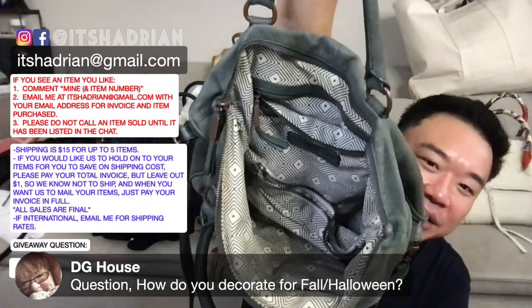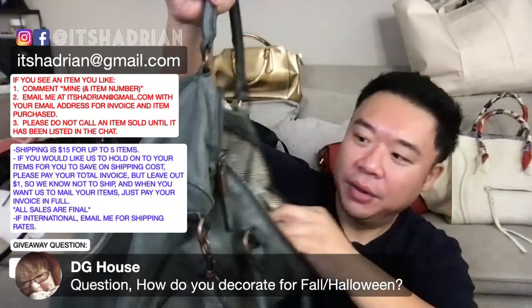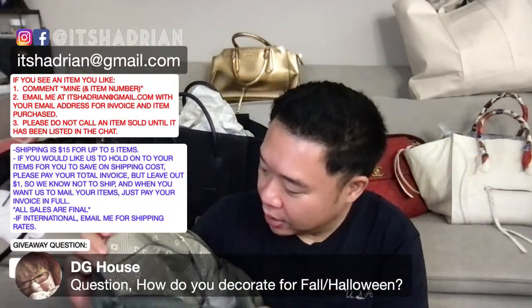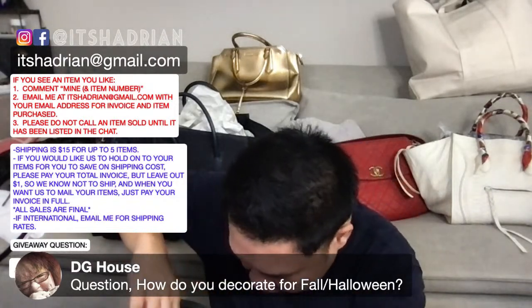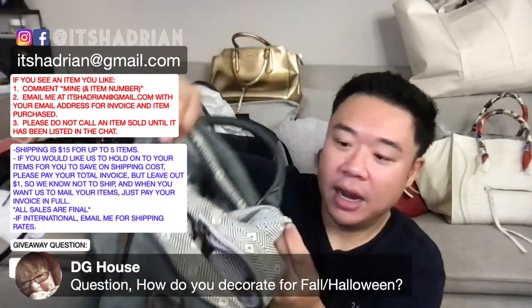And then here's the interior. Lots of compartments. There's a zipper in the back, a middle zipper dividing pocket, and then two more pockets on the other side. The interior is in great shape. I think there's only one little mark, which is right there.